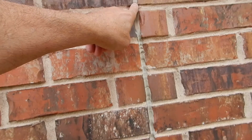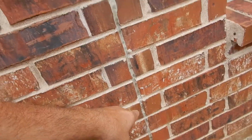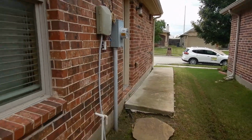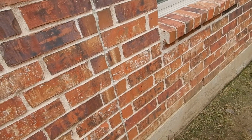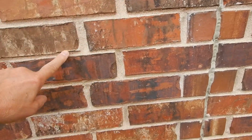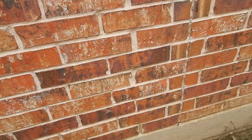Rain gutters are below grade. We've got continuous soffit vents. This is called an expansion joint. Excuse me, it's called a control joint. Some people call them expansion joints. Call it what you will, just like the lines out in the street. You have a brick wall that's this long. We're in North Texas. It's going to move. So these control joints hopefully prevent stair-step cracks from developing through your brickwork.